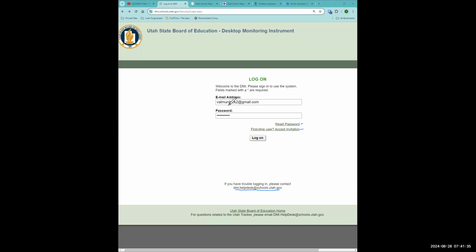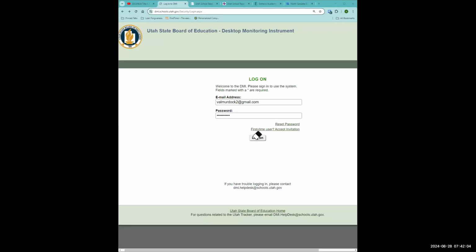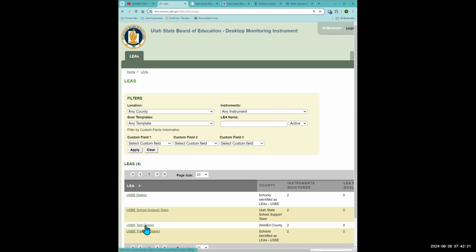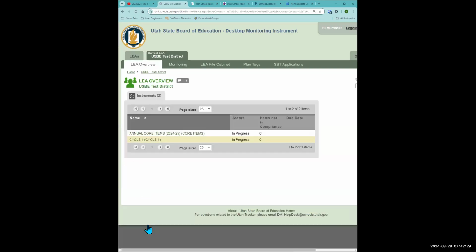Okay, I have my information posted and I'm ready to log in. When you log in, you'll be taken directly to your LEA instead of having to choose from a list of LEAs.